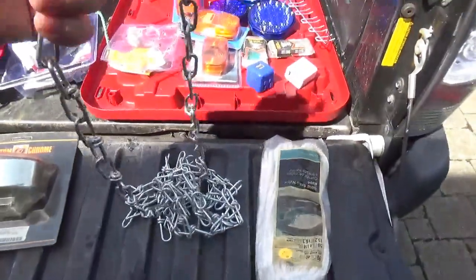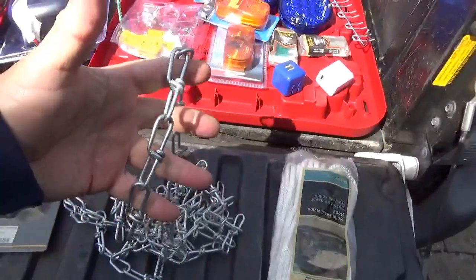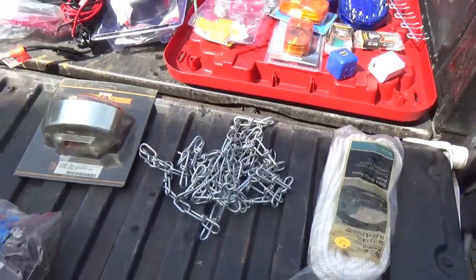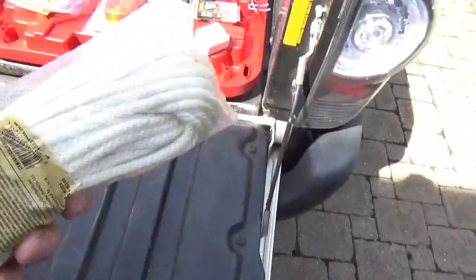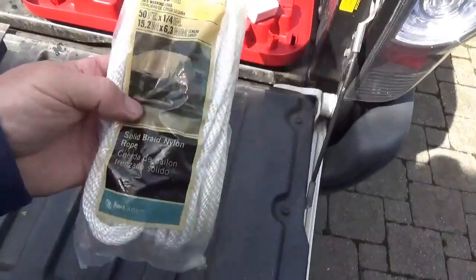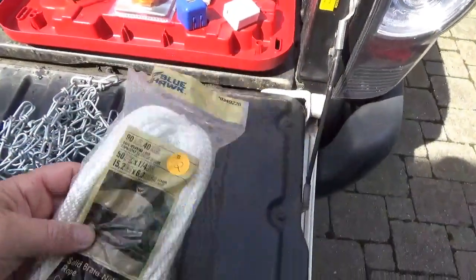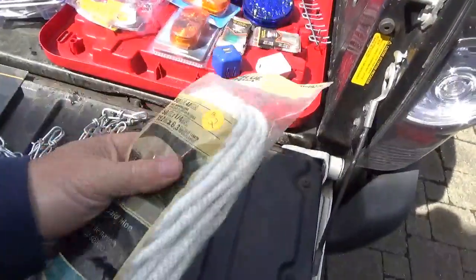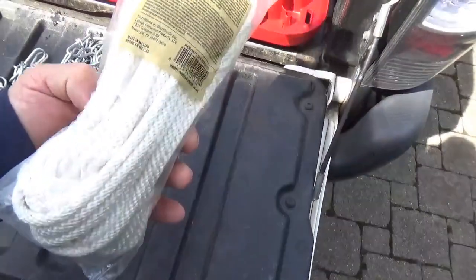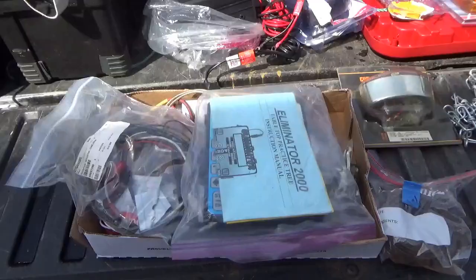Then the dog chain. This was $1. I need to suspend something from the ceiling in the basement. So when I saw that, I grabbed it. I figured, oh, good, that'll help me suspend that shelf. And lastly, rope, $2. This is normally one of those $5.99, $6.99 items, Blue Hawk. I always keep some of this around. Believe it or not, from being out in the sun, it does deteriorate. So I find keeping a fresh package around is always helpful.